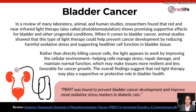Rather than directly killing cancer cells, the light appears to work by improving the cellular environment, helping cells manage stress, repair damaged cells, and maintain normal function, which may make tissues more resilient and less favorable for cancer growth. The overall findings suggest that red light therapy may play a supportive or protective role in bladder health. Love that, protective.